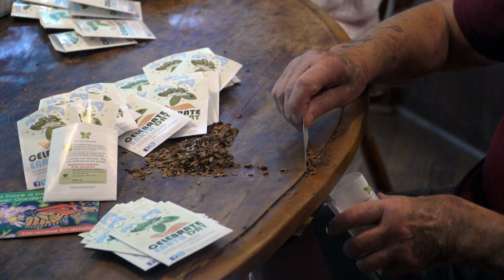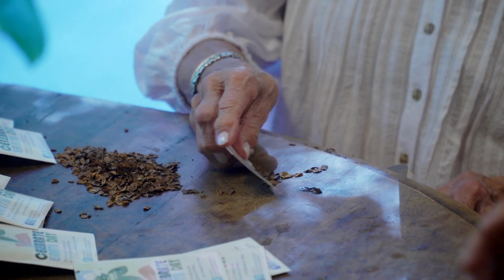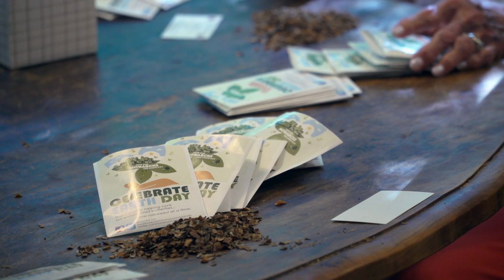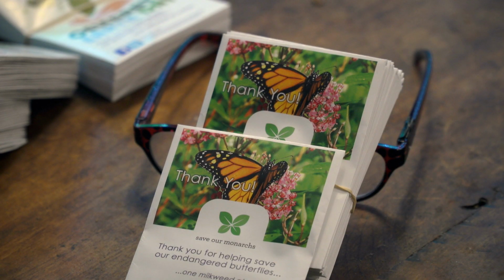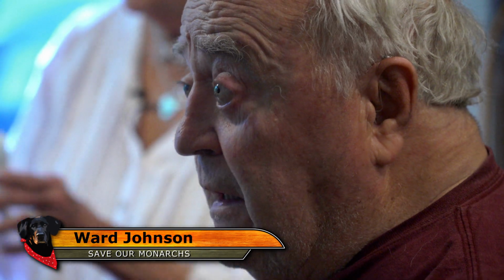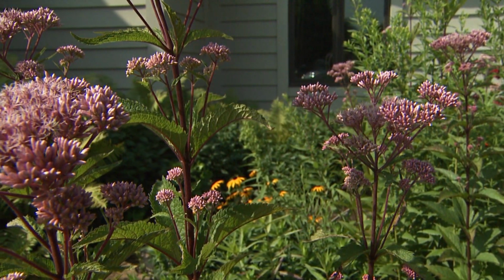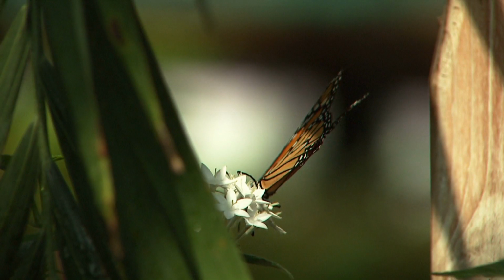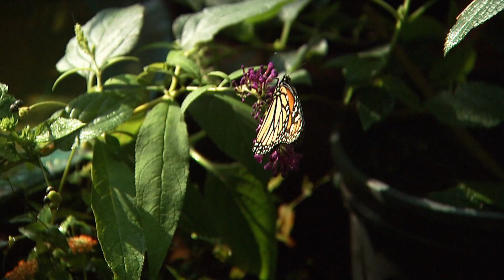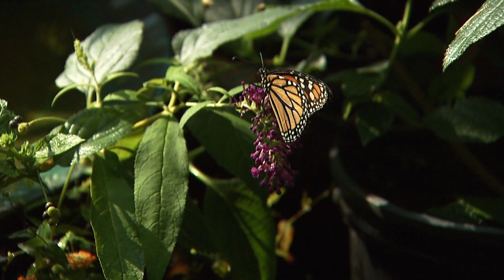Well, we are stuffing each of these envelopes with several seeds, and then we seal them up and send them off. Send them off to help save our endangered monarch butterflies with milkweed seeds? There's about 30 milkweed seeds per packet. So we only do the common milkweed, which is the Asclepias syriaca. You see, monarchs are dependent on milkweed plants for food and to store their eggs. So it's that simple. Disappearing milkweeds, disappearing monarchs.